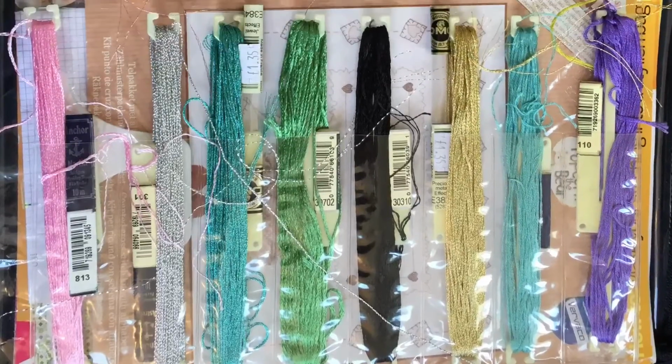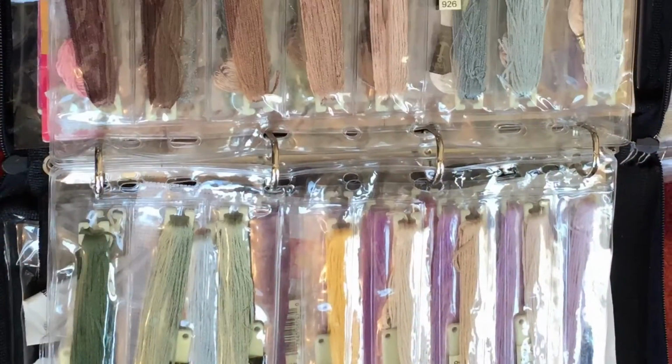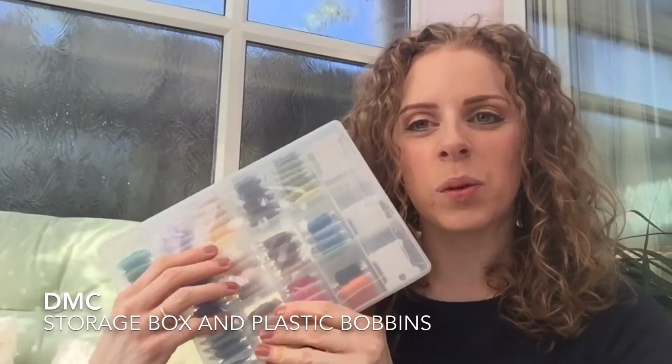I did have quite a few skeins of thread which I accumulated for various reasons, and I did used to use these Gold Concept floss sticks and the plastic wallets, but I'll include a picture now of how my stash looked when I was using these, and it was a bit messy. So what I've decided to do is go for bobbins and the DMC storage boxes, which are really inexpensive, and I spent about a day popping them all onto here.